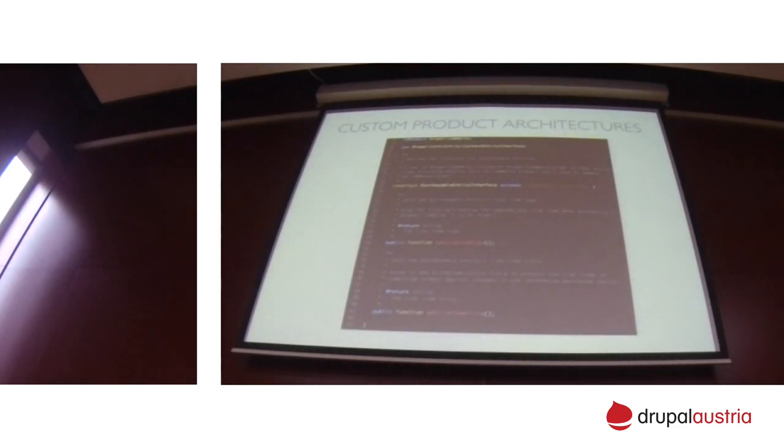And when it comes to product architectures, there is no one true answer and one true solution. Many clients will have different needs. We ourselves had a client that needed a custom product architecture. Or you might be using product bundles, which need their own thing. So this time around, we support any number of product architectures.